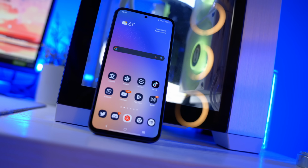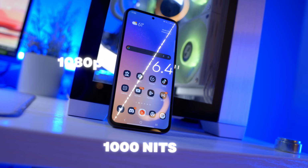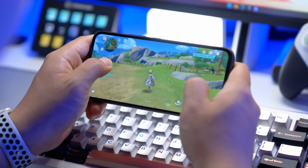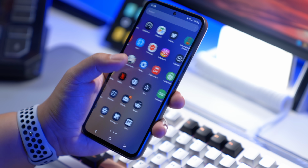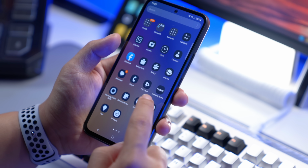Also propping up this illusion is the display, a 6.4-inch 1080p class Super AMOLED that peaks at a respectable 1000 nits. I think it looks pretty good for watching content and playing games, but where this really wins is that 120Hz refresh rate.